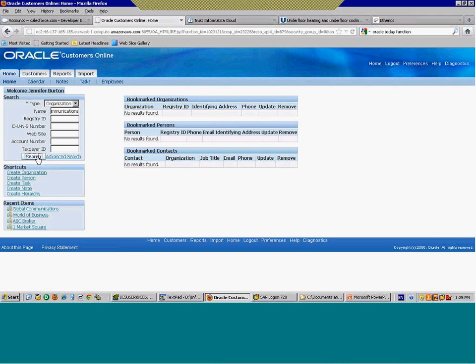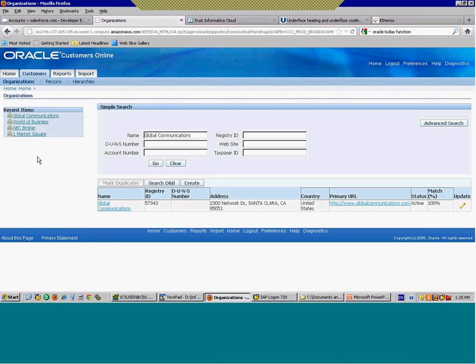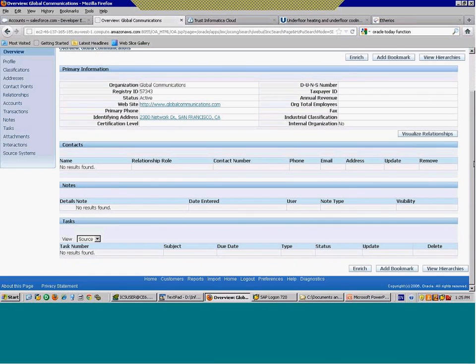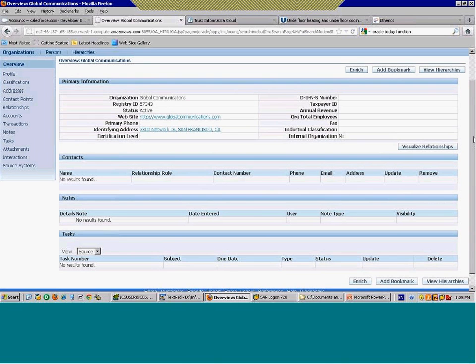Take a quick look at global communications. Typical things that happen internally: I'm going to drill through and see what's happening in my ERP system. And I actually need to get the context of what related information there is to my account.